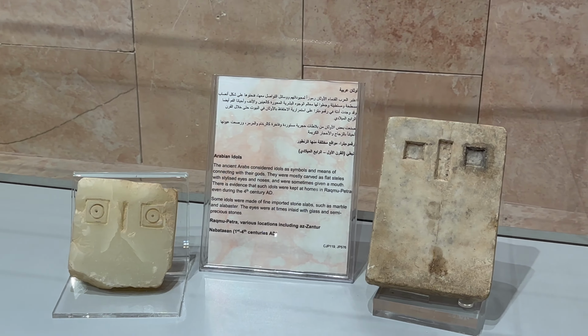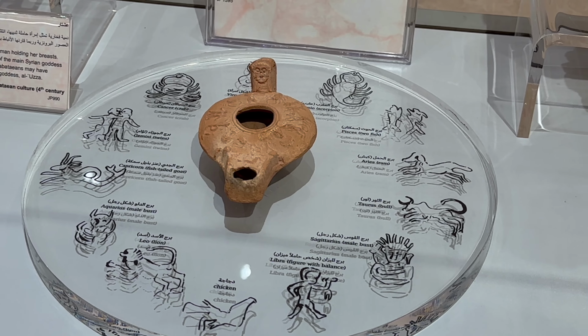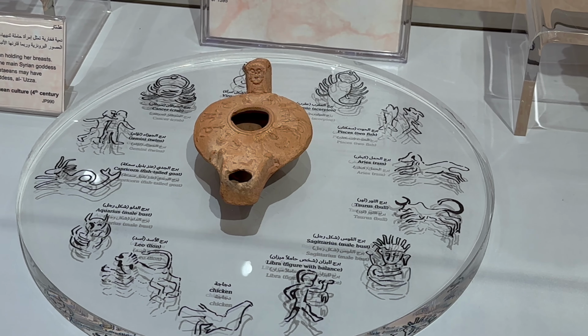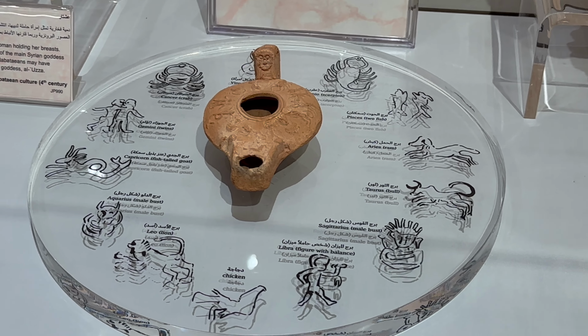And these are some of the later pieces, 1st to the 4th century, sorry. Then you've got the Roman period, which was 2nd century again. This is the Zodiac lamp. Mold-made pottery lamp bearing the signs of the zodiac around the filler hole. We can identify all of the signs as we still use them today. It's incredible.